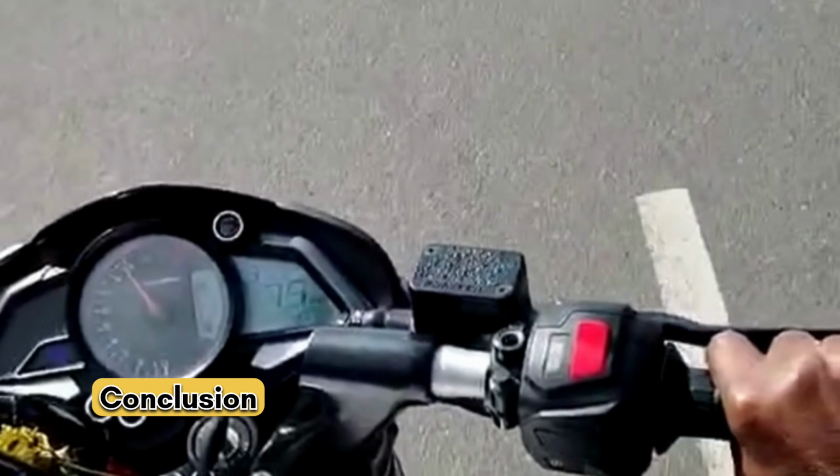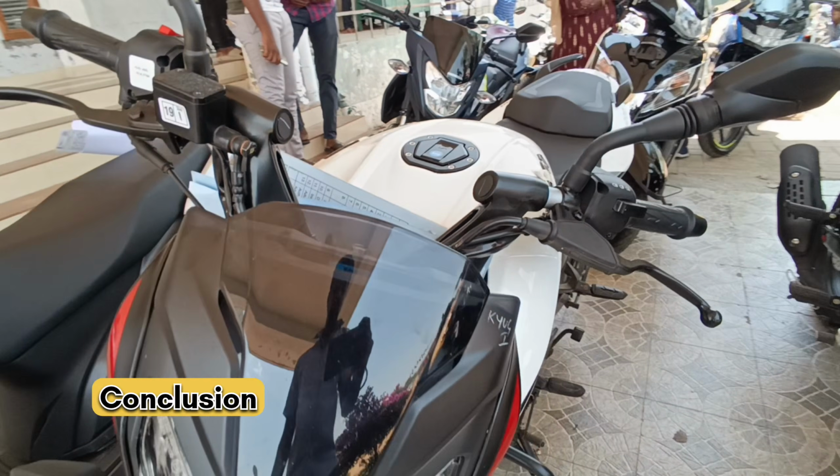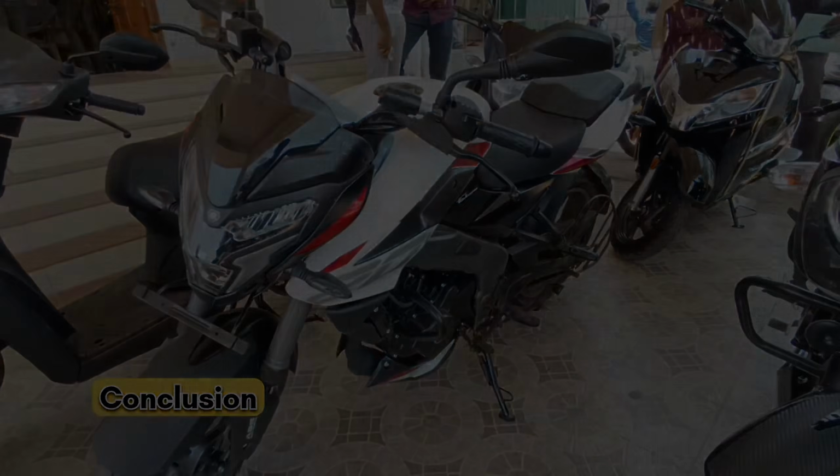So look at all the points before purchasing these two bikes, and have a test drive of these two bikes on the same day, guys, for a better understanding of these two bikes.